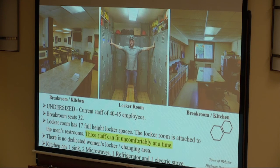The kitchen consists of 1 sink, 2 microwaves, 1 refrigerator, and an electric stove. So all 40 guys utilize 1 refrigerator if they want to keep their lunches cold, things of that nature. Any idea of really warming up your food or actually cooking something during your lunch break is pretty much gone. The stove doesn't get utilized that much just because everybody has tailored their day to not use that area.